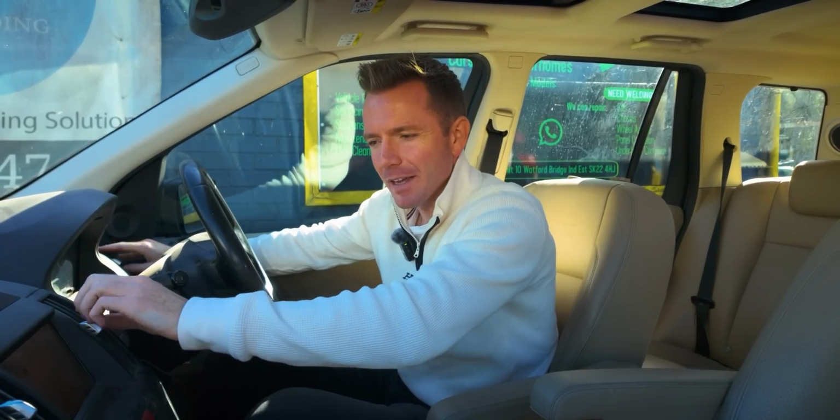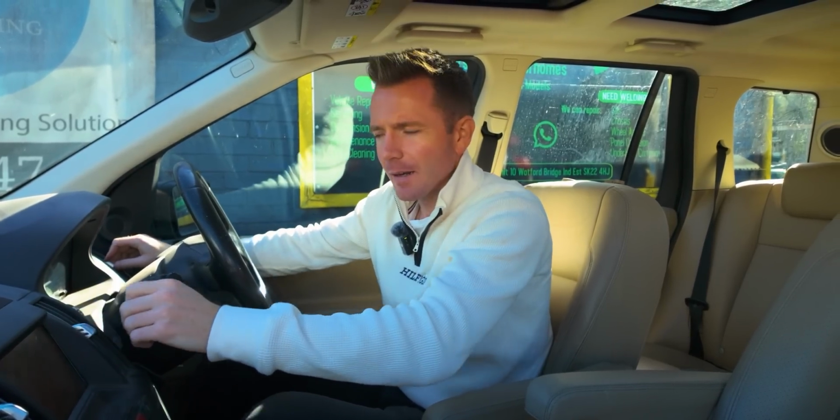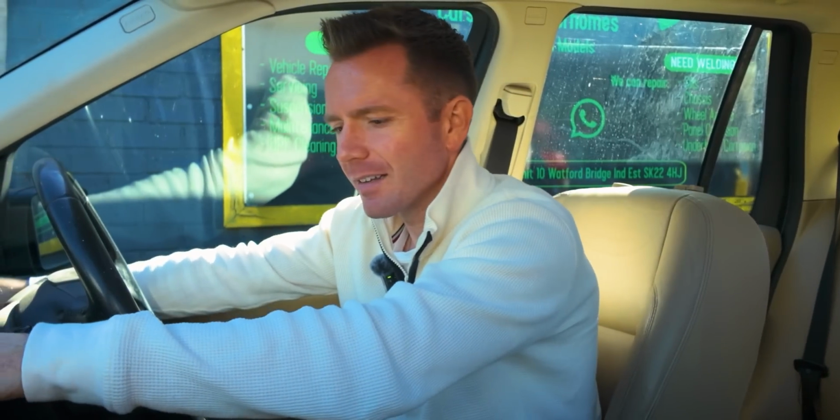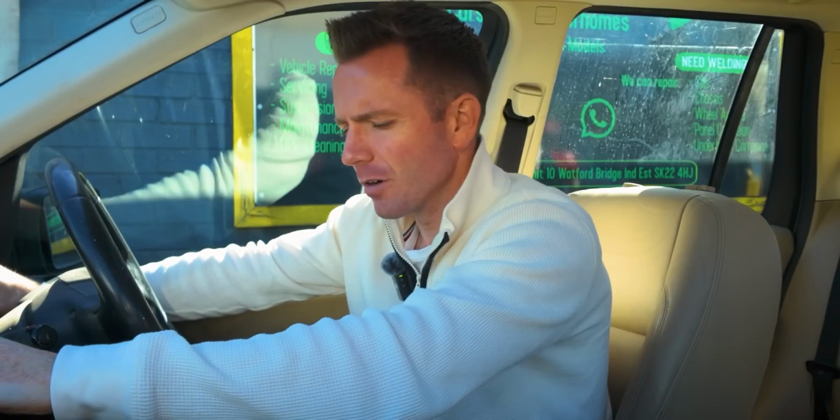Which is indicative of a head gasket. Remember I had a Jeep Grand Cherokee once in Spain many years ago. It was a 1997 Grand Cherokee, and that had the old 2.5 litre turbo diesel engine, which is prone to blowing its head gasket. Sure enough, it had. I had it over winter there and the heater never got warm. Eventually I fixed it and it cost me about €1,800 or something. Anyway.